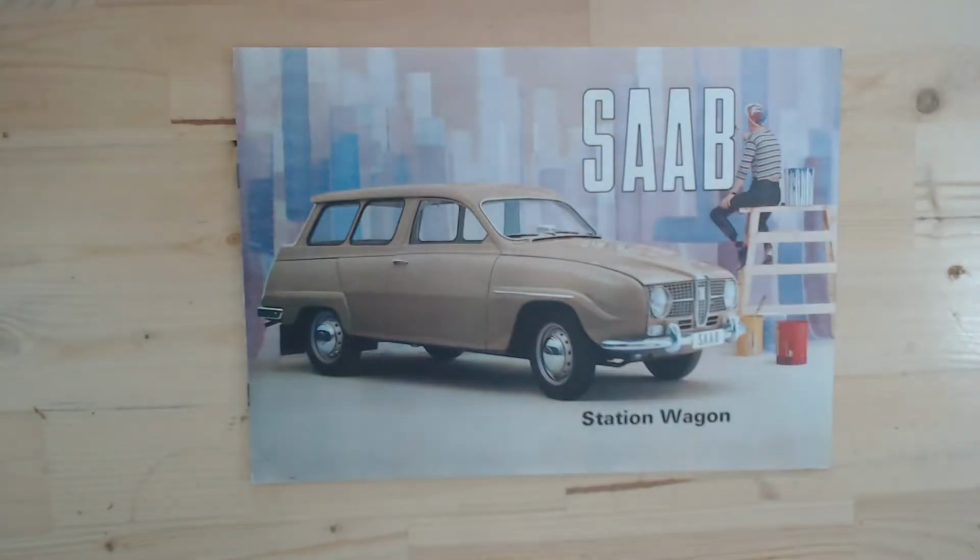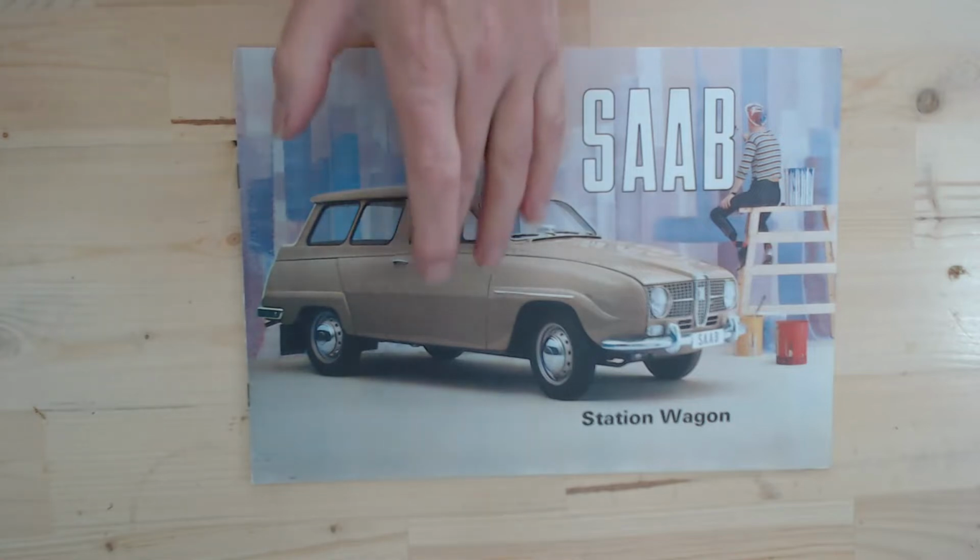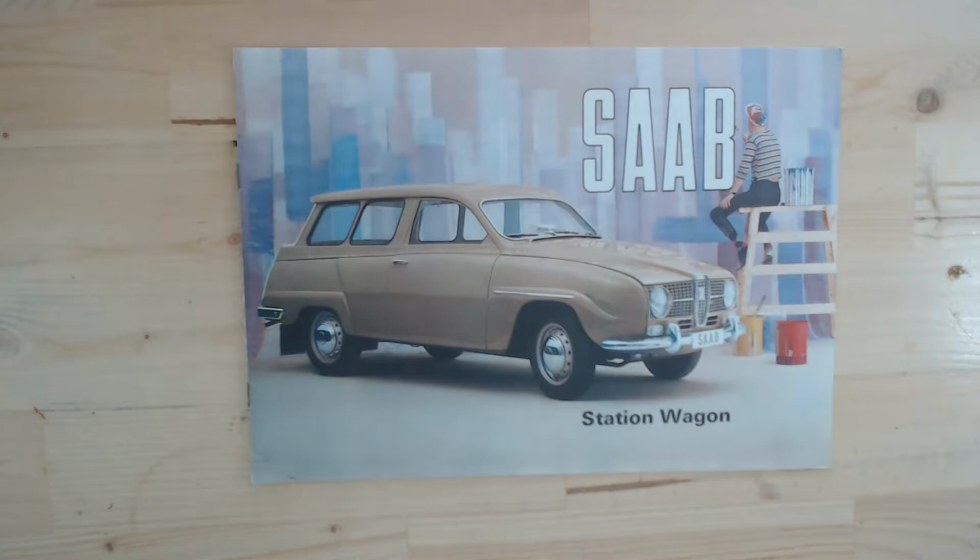So this new brochure is a full-size brochure, so we can have a better look at this particular model. This is a SAAB 95, so the station wagon or estate version. Just two doors, there isn't a rear passenger door, but a way more practical vehicle than the 96, having that seat at the back and also that extra luggage space as well. This particular brochure is also from 64. It's also from the US, so they did produce the full-size brochures as well.